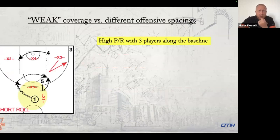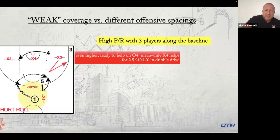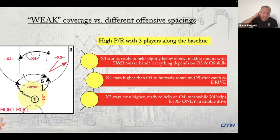Then we have a high pick and roll with the 3 players along the baseline, but without high-low. This is a very common situation when there is isolation, not easy to guard. X3 stunts, ready to help slightly below the elbow, making the double, forehand, and recover with the snake inside hand. But again, everything depends on the skill of O3 and O5. So we're going to see one clip. When O5 is a poor shooter, X3 doesn't even need to help. But probably the most important player is X4. So again, he starts positioning himself much higher than O4. Of course, he always has to control him.